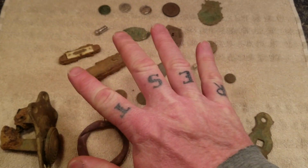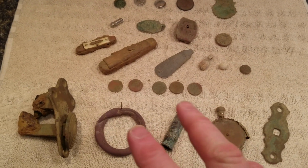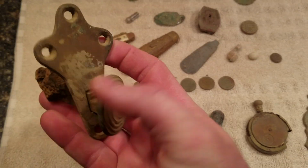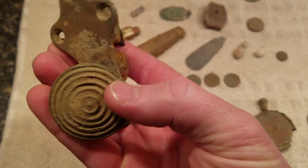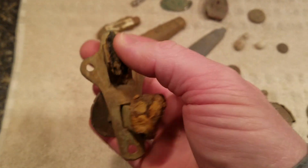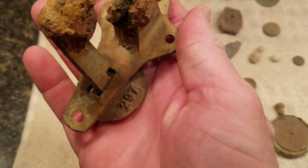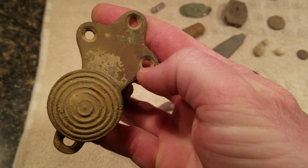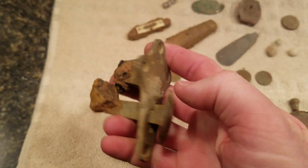Roundup time. This is the product of 3 hunts, 1 last weekend and then 2 during the week after work. So the first thing I want to show you is this unusual piece that I have no idea what it is, but it looks like it could be a brake or something from a horse cart. This part that moves does say 297. It's got 297 cast into it. But that's clearly the way it goes because of the way that the screws would go into the wood. They wouldn't go in that direction.